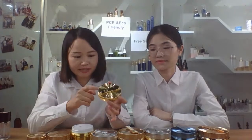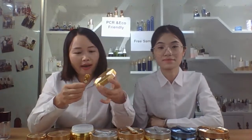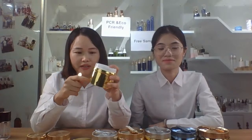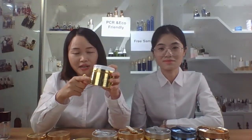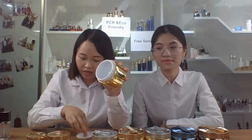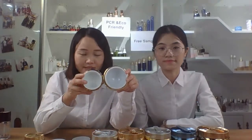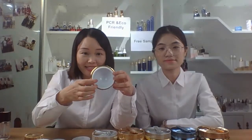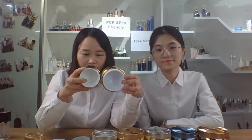And the surface of the cap and the spoon all are made through golden electrical process. And the golden color of the jar also is made through electrical golden process, okay? And you can compare the inner of those two jars. They are different. This one is a straight side inner jar, okay? And this one is round shape inner jar. That's different, okay?